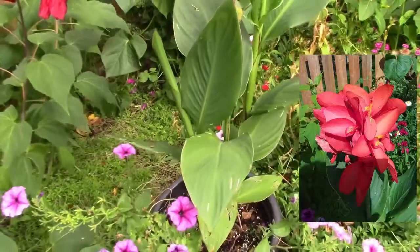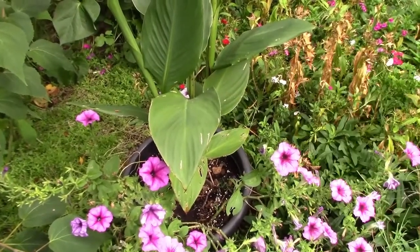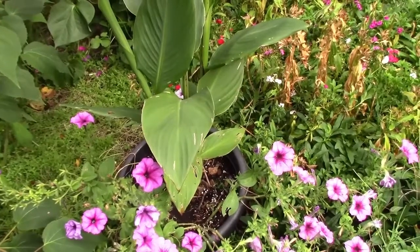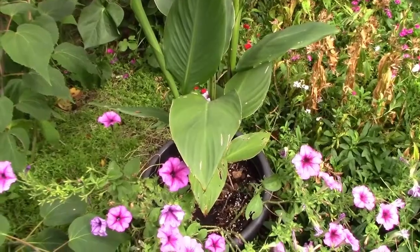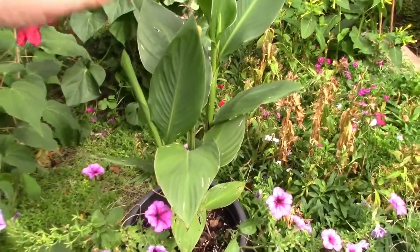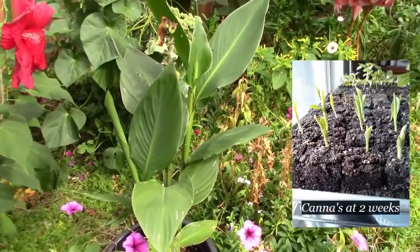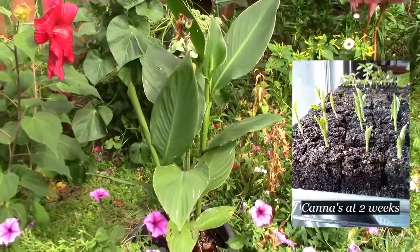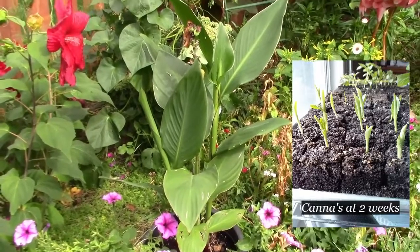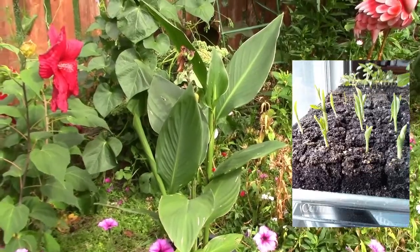So every other year I have grown them from the tubers from the previous years, and I just divide them and pot them up. But this year I noticed my neighbor down the street had some really pretty shorter pink cannas, and I thought, I'm going to try and get the seeds off of those. So I asked her if I could have the seeds, and she said sure, and I took them and I potted up quite a few, and then I went and brought her back some of the plants.